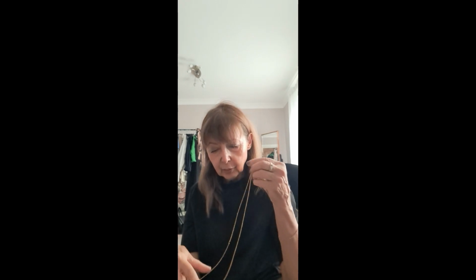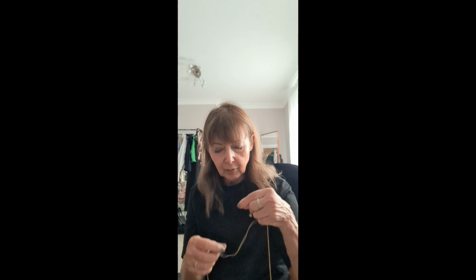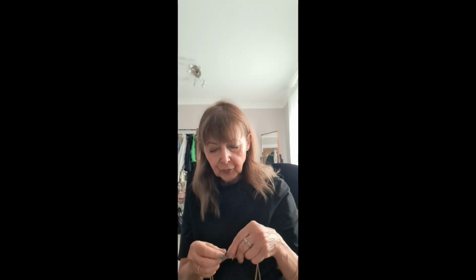Oops, and this one, what's happened to the chain? This one I'm going to just wear all the time so I don't lose it, because it's probably the most expensive item I'm taking.